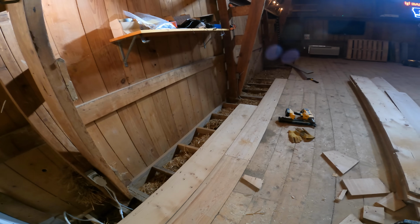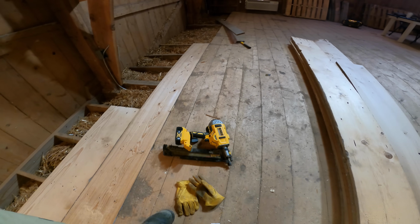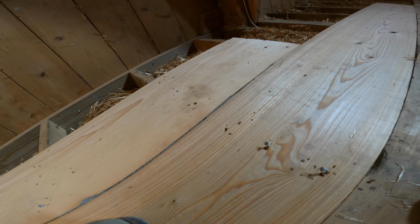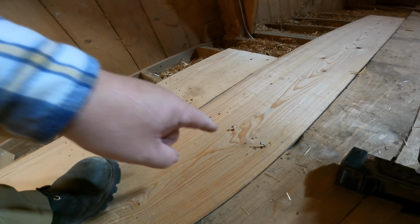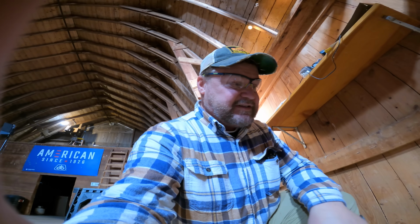As you can see, not too shabby. I'm not using finish nails, I'm just using regular stick nails, but it's really hard to get your depth set right because some of these boards are harder, some are softer. The studs underneath, if you happen to run into a knot, it's not driving them very well, but the ones that don't get driven, I'll probably pull and then hand drive.